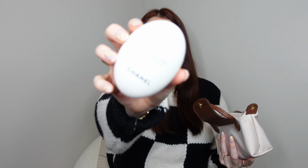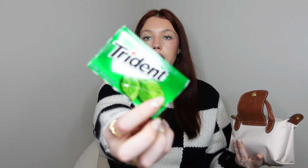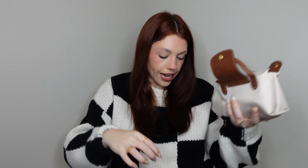I remember this being kind of tricky to get in this bag with it being so bulky, and then I do have some gum that I like to carry with me just in case, so that can just go in front of my hand sanitizer. Next, I do have this little container.